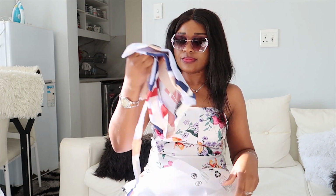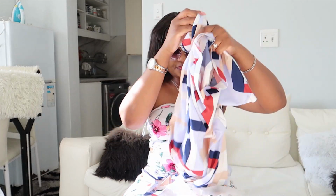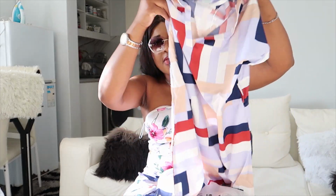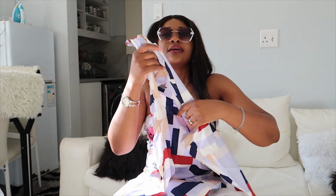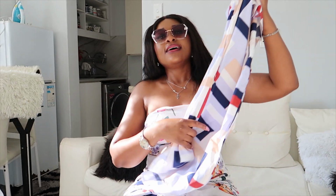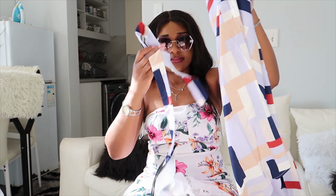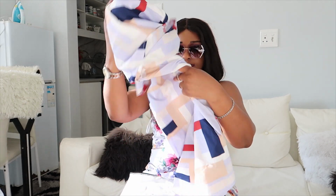Next item. Ooh, it's this. I also want to take this dress with me. It is beautiful. Lots of color, multicolor. I'm loving it. It's really nice. I'm gonna put it on for you to see.